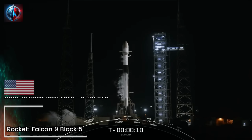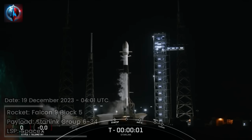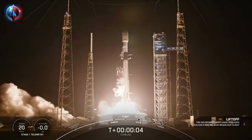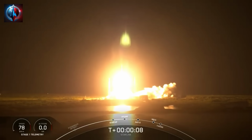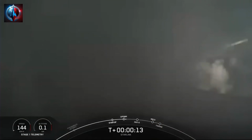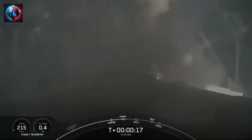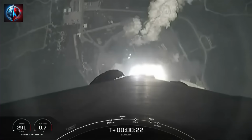Two minutes, 10, 9, 8, 7, 6, 5, 4, 3, 2, 1, ignition, and liftoff of Starlink 634. Go Starlink, go Falcon. Vehicle is pitching downrange. Stage one propulsion is nominal.